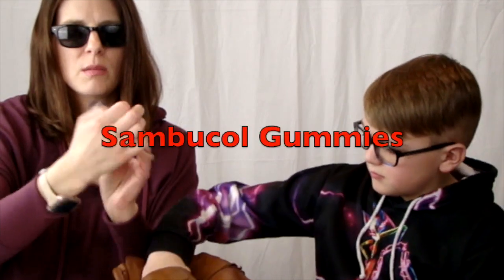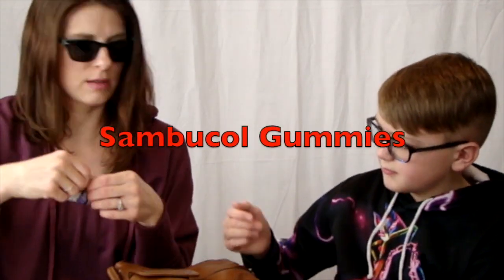And ooh, these are really good. Sambucol elderberry gummies. I'm going to eat these, actually, right now. These are also on my list of good medicine. They're great for when you're not feeling good, or just to keep you feeling good. All right, I think that about wraps it up. So this is what's in my purse.